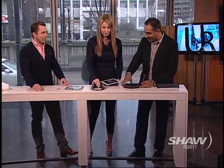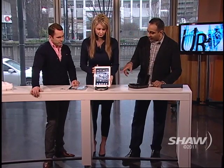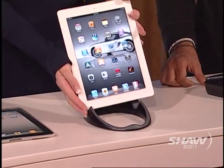That's it. And what is this one? Is this just a stand? So this is just a stand. It's a really cool stand because this is the Griffin Loop. So you can put it in portrait mode or you can turn it sideways for landscape mode if you're watching a movie.